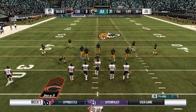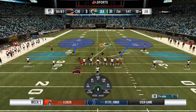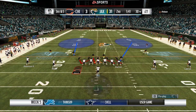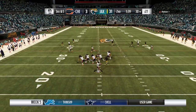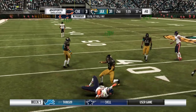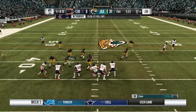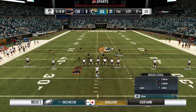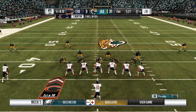The Bears on 3rd down, 2 for 5 to this point. This will be 3rd and 5. 18. Blue. From the shotgun is Trubisky. Throw left side complete. It's Burton. And he will have a 1st down as they get him to the ground at the 37. Trubisky finding the former Eagle Burton for the Chicago 1st.